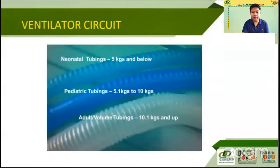For your ventilator circuit, choose the right size of tubing appropriate for your ventilator circuit compliance. If you have a patient less than 5 kilograms, use neonatal tubings. If it's 5 kilos up to 10 kilos, use pediatric tubings. While if it's more than 10 kilos, use adult and volume tubings.